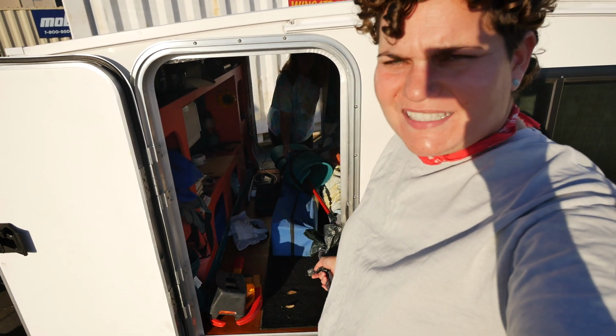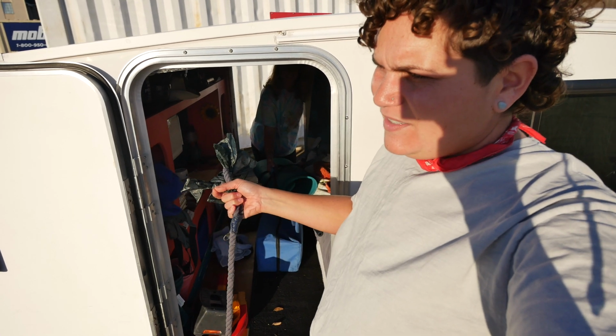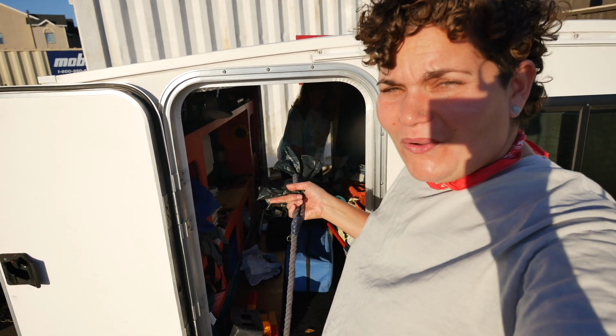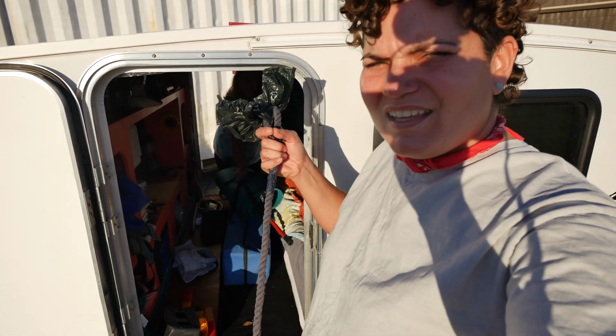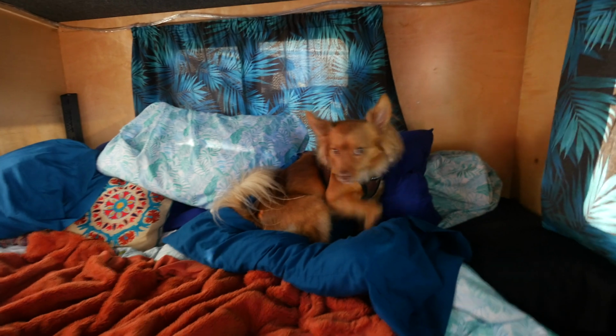cooking in our tiny camper tonight because they don't want you to set up outside. Maybe we'll cook in the back of the Jeep. Maybe we'll cook back here. We don't quite know yet, but we're gonna figure it out, and we got a really gourmet seeming recipe for you guys. Winston's very happy to be back in his camper. Look at that. He doesn't care if we're at camp or we're at Cracker Barrel.